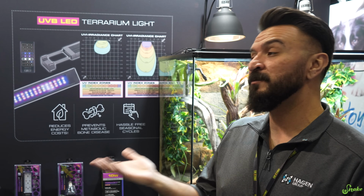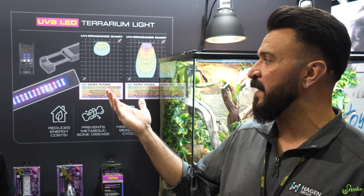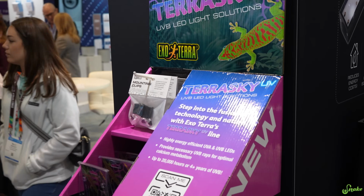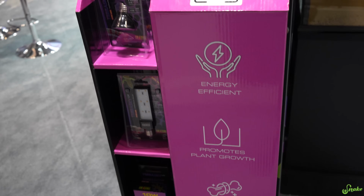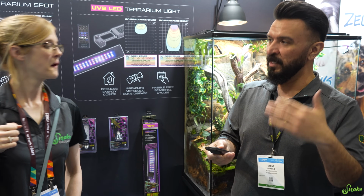But some of the problems we have on the reptile side, we have to find creative solutions, and I think where we found is basically our new baby is the TerraSky UV and the linear fixture. So it's fully controllable UVB and UVA. So instead of just having multiple fixtures for, let's say, desert and tropical, it's one fixture and you can control all of your settings with the remote.